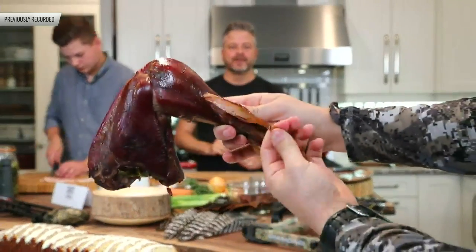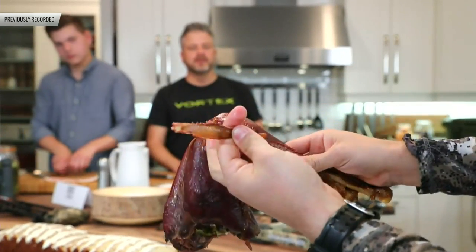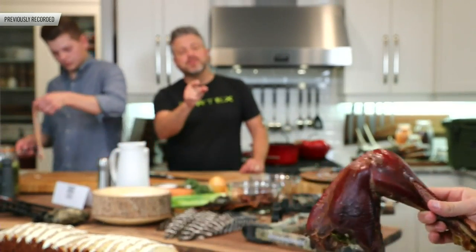So as I start to take apart this bird, I just want to show you a couple of things. You'll see on this part of the leg, this sinewy, tendinous part. You want to make sure that you slice any of that off. Obviously, that's not going to cook down. That is hard as a rock. And the incredible thing is that is not present in the domestic birds. No, it's not in the raised birds.